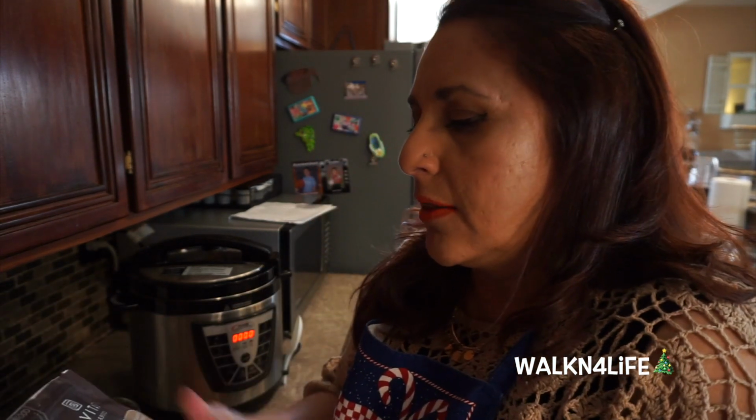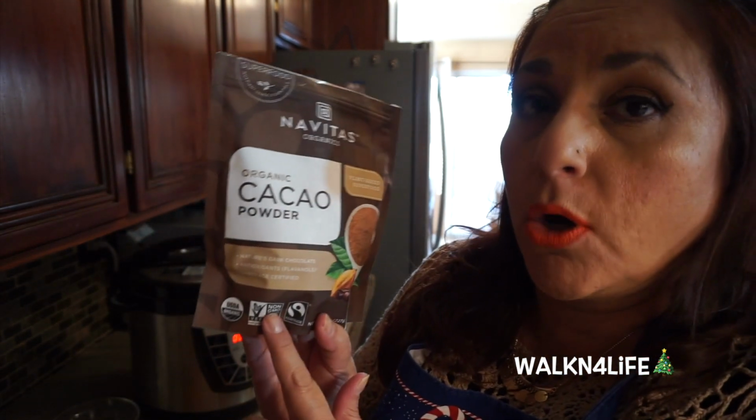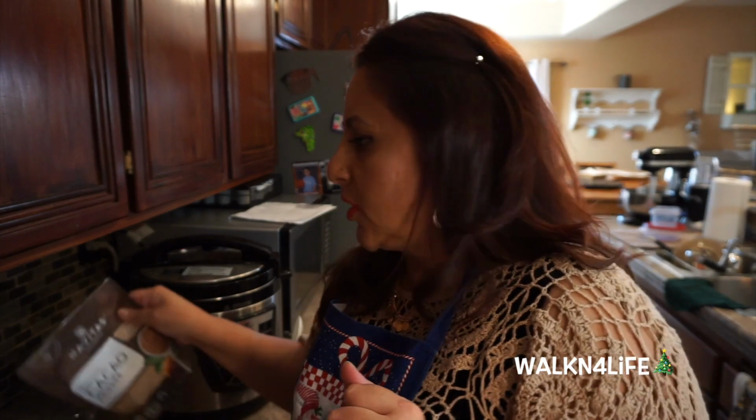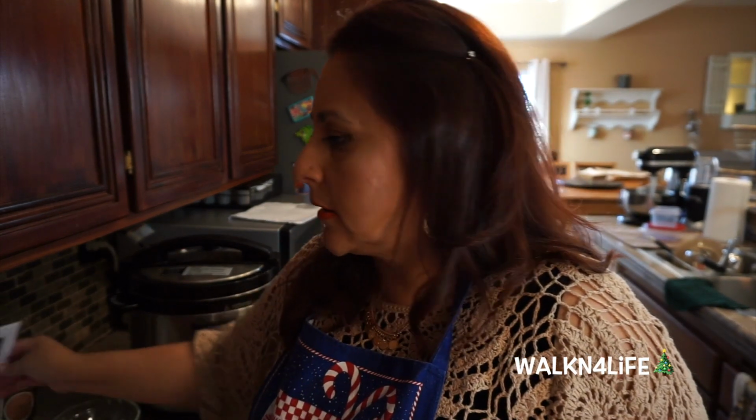Let me talk about the cacao powder I have. This one is from Superfood. It's organic, plant-based, and non-GMO. That's very important. I'm trying to eat and use ingredients that are non-GMO as much as possible. But I'm also going to start looking on Amazon for less expensive prices, just because my health food store up here is very expensive. It really, really is.